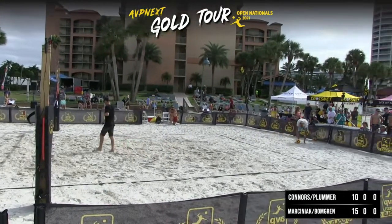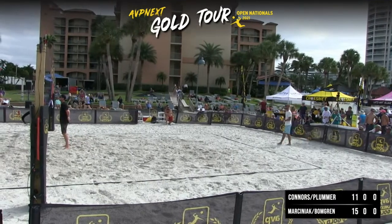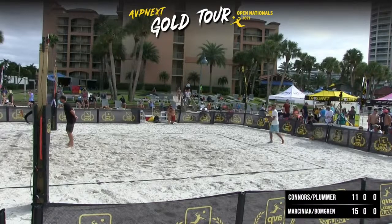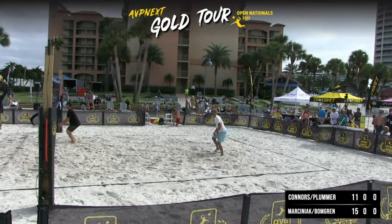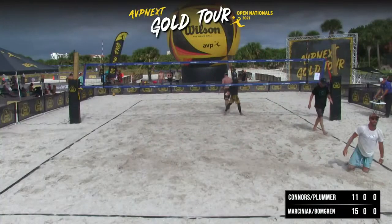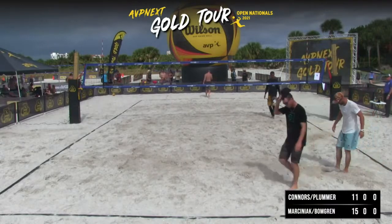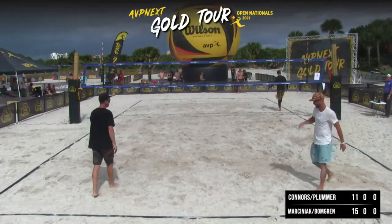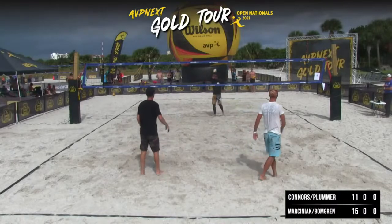I apologize, we were not able to gather statistics for the earlier part of the set. As far as I've been keeping track, that is actually Plummer's first kill. Connors getting a majority of those first contacts. Going high to Bomgren, giving the team a chance to set up defensively. Going to go down the line, but just out of the reach of Plummer. Good kill there. Timmy back to serve. 5-point advantage. Bomgren back to serve. The lefty hitting a top spin serve here.